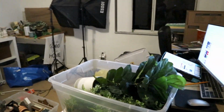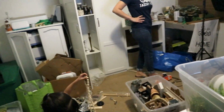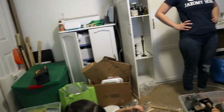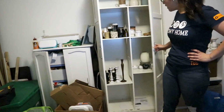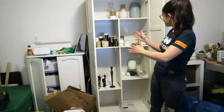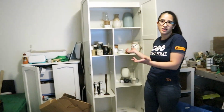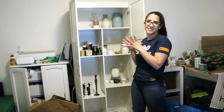So this is how she's still going. Still have a mess, it looks. Yeah, I know. But I'm making progress. I promise. Oh, that looks pretty clean right now. Wow, if you keep it like that, it will be awesome. Yeah. I need another one in the next house.